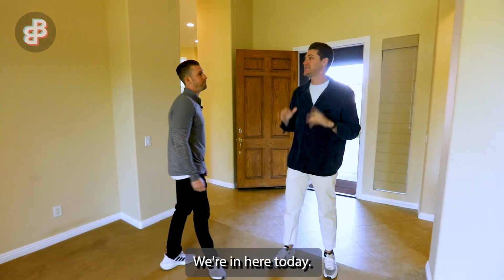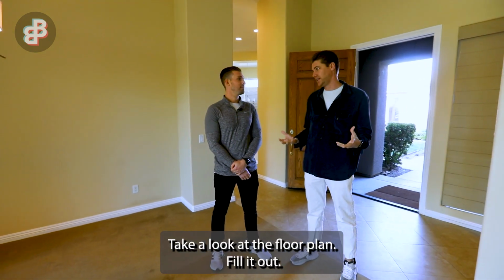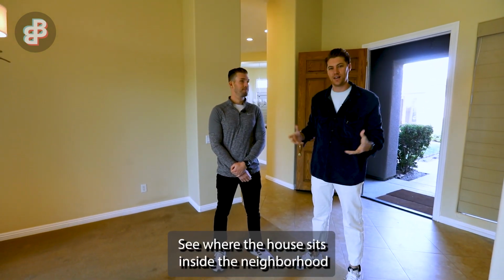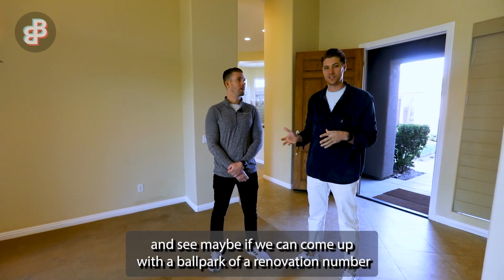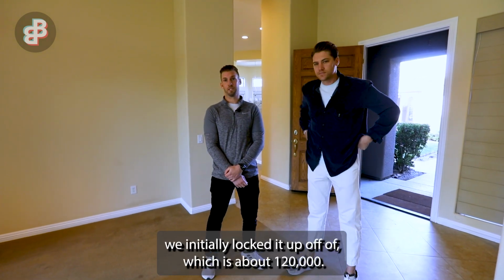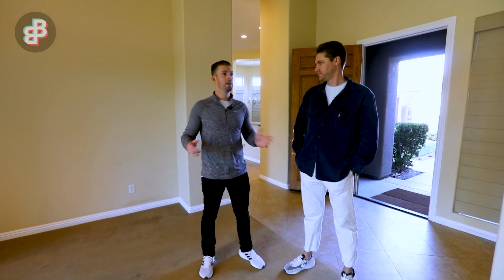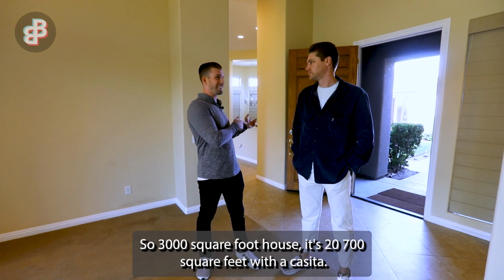We're in here today to take a look at the house, to see if we even like it, look at the floor plan, feel it out, see where the house sits inside the neighborhood, and see if we can come up with a ballpark renovation number. We have a budget that we initially locked it up off of, which is about $120,000. So it's a 3,000 square foot house, 2,700 square feet with a casita.